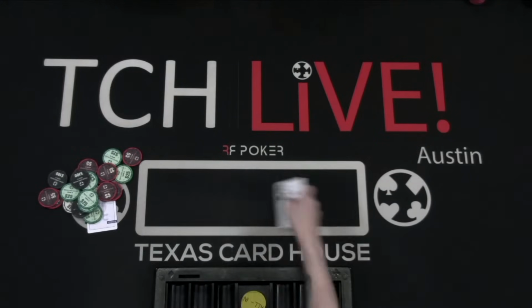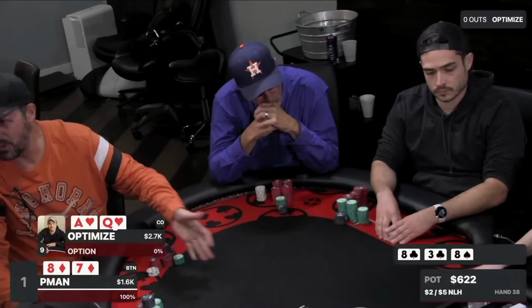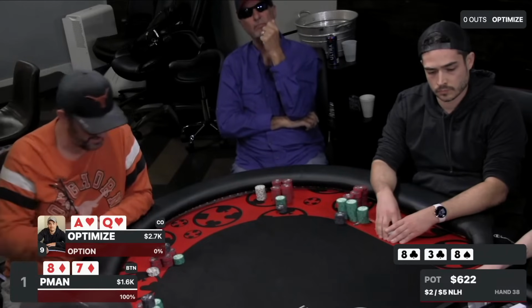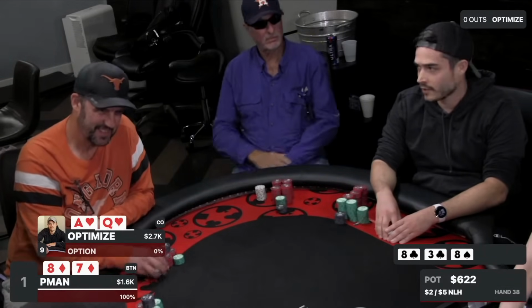Optimize and P-Man are going to go heads up here. I saw an 8 right in the window, and another 8. This is going to be tough. P-Man smashing this one. Optimize with absolutely none of this, though. He could just give up. I think he's going to c-bet, and he's like, how does he have it? How does he show up with an 8 here?